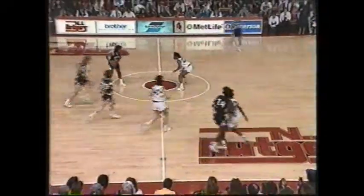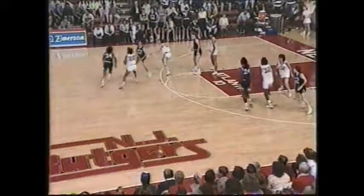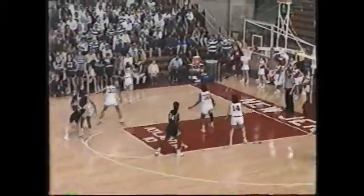70-58. Rutgers holds on. They will tie for first place with St. Joe's, and a coin flip will decide who is the regular season champion.